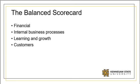Learning and growth deals with how we sustain our ability to change and improve. Examples include training and surveys. Customers outlines how the company should appear to customers. Examples here would be customer surveys, warranty claims, and service calls.